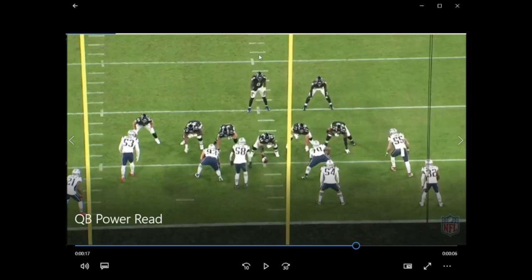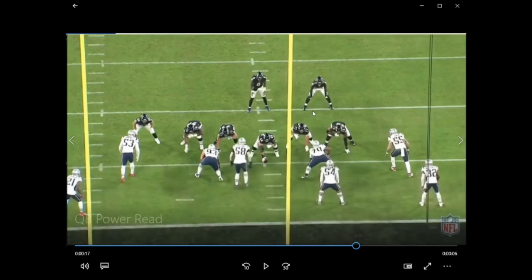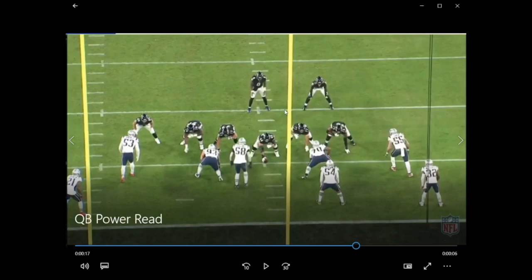Running out of the pistol, that's what they want to do. And that's why they put that guy in the pistol, so they can get a downhill running game. From the shotgun here, they're side by side. They're even. So again, like I said, this is good for pass protection. They like it in pass protection. But especially when he's even and a little wide like this, it's to take that wide path.